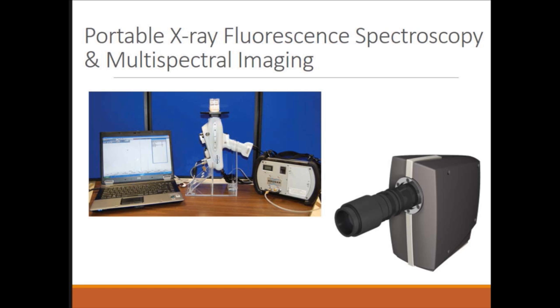In 2012, modern technology began analyzing pigments in the sacristy, utilizing a portable X-ray fluorescence. This device was chosen because of the accurate and on-site analysis.